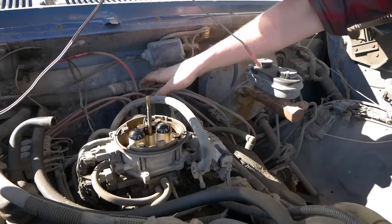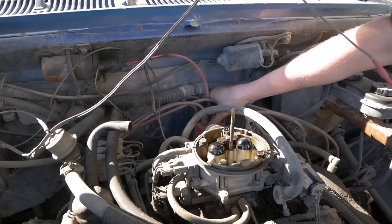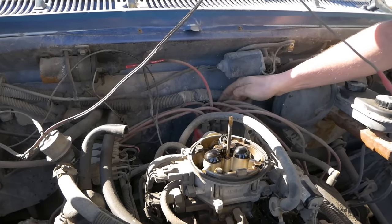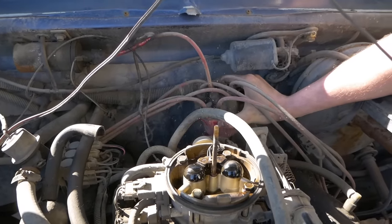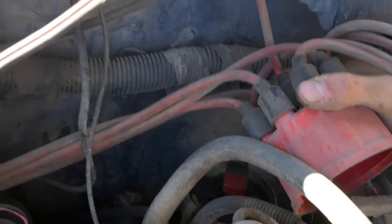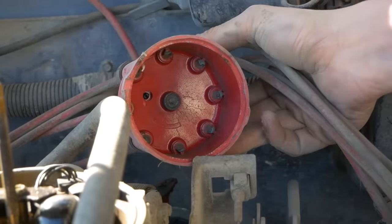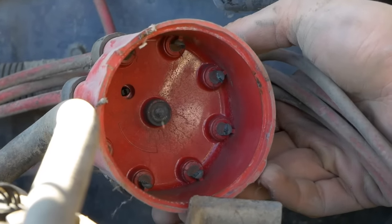Ruling out a fuel issue, they popped the cap and rotor off to give everything a good cleaning. Oh, she's been on there a while. Here. There you go. Good. Dude, check that out. That's pretty gnarly. That's crazy that it would even spark like that. Grab your knife and we'll just scrape some of that garbage off.